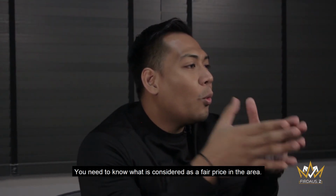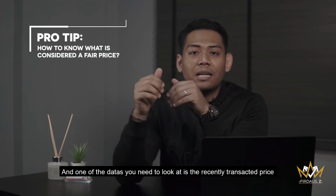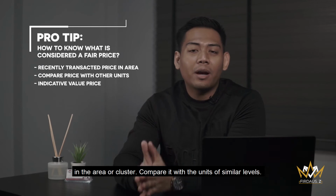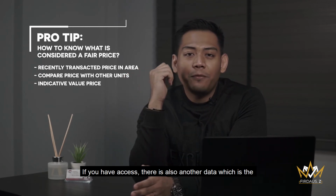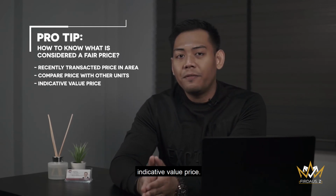So you need to know what is considered as a fair price in the area, and one of the data you need to look at is the recently transacted price in the area or cluster, compared with the units of similar levels. If you have excess, there is also another data which is the indicative value price.